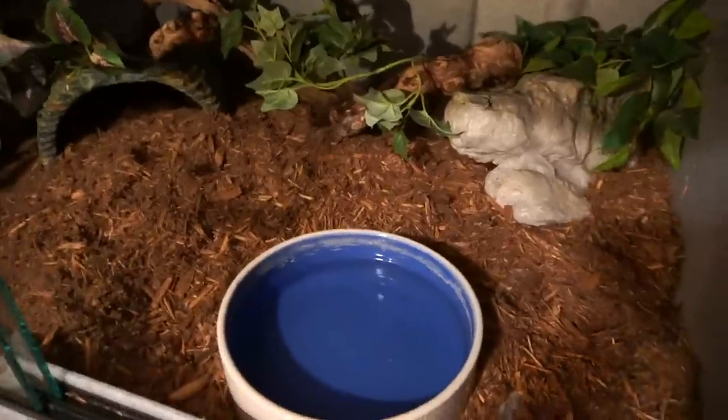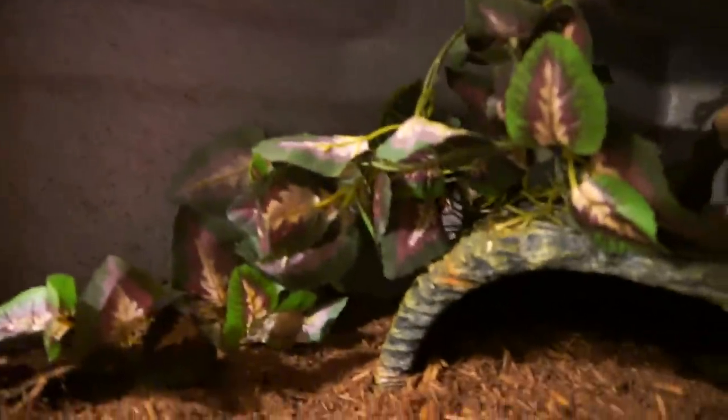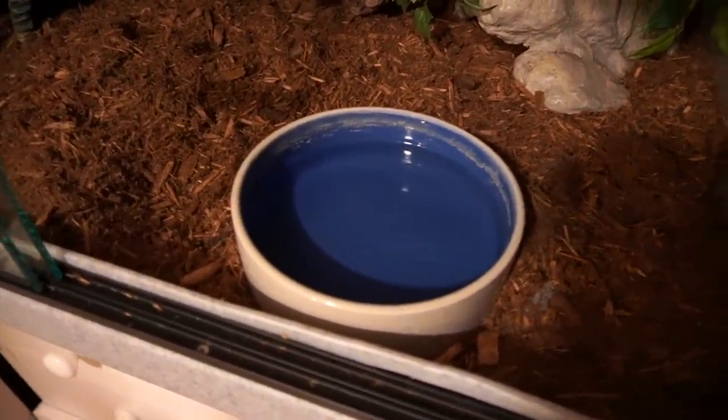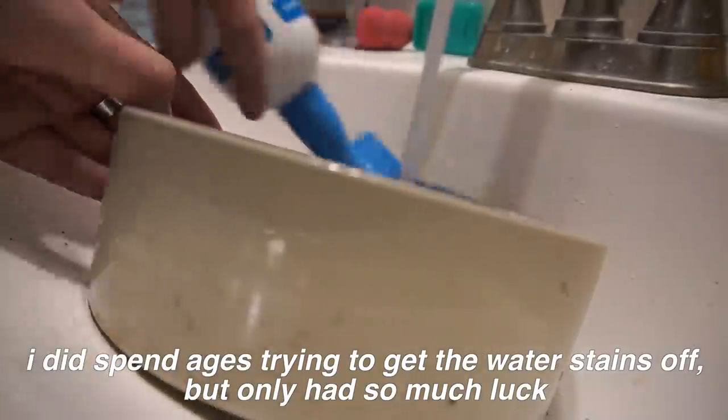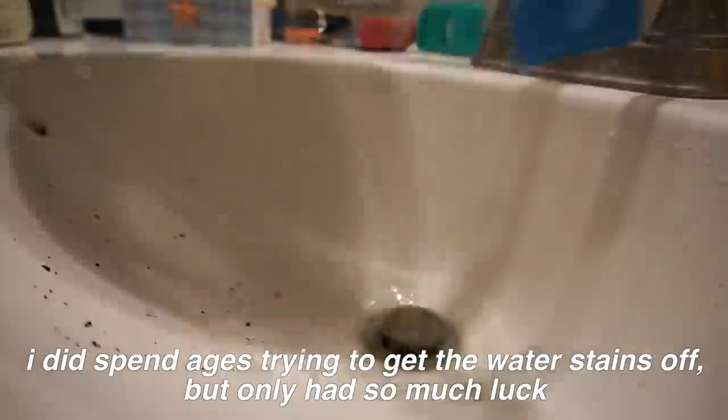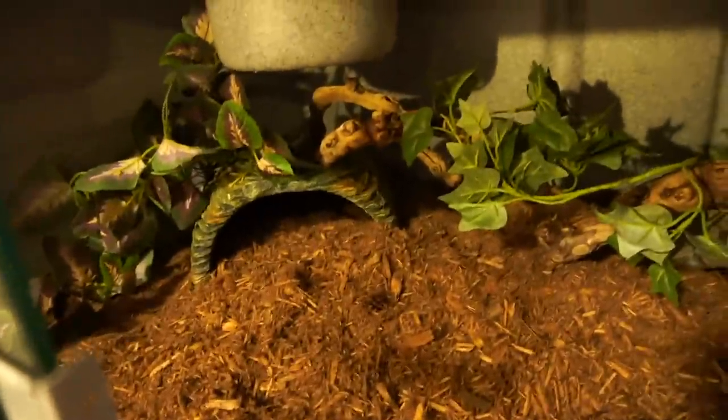Okay, so what we have so far is a hide, some leaves, some wood that she can climb on. There's a branch back there and a branch right here. She can climb on it. She won't though. She won't. Another hide that's a little deeper on the cool side of her cage. Then her smallish water bowl, she can still fit in it, but it's pushing. But I think she's gonna really like that hide.